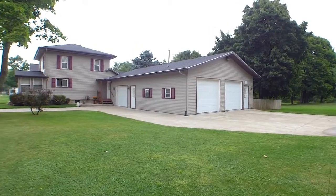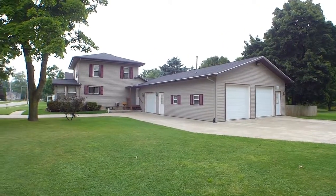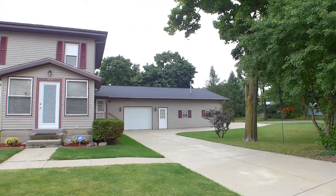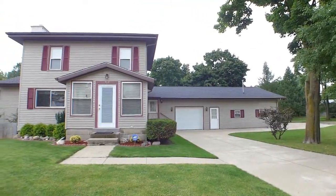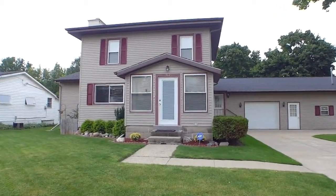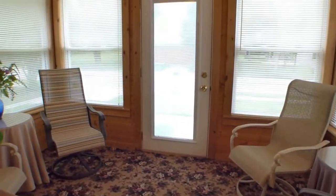Welcome to 367 North Street, Mulliken, Michigan, in the Grand Ledge School District. This well-cared-for home has had many recent updates, too many to list. Location on a dead-end street gives this home a quiet and real country feel.